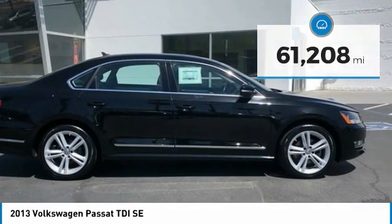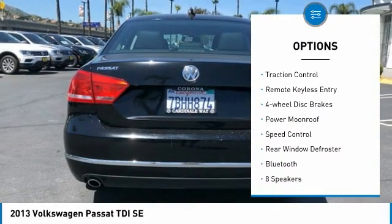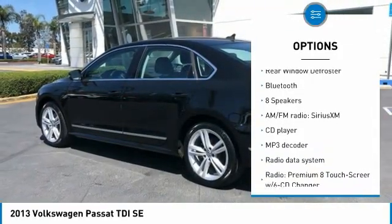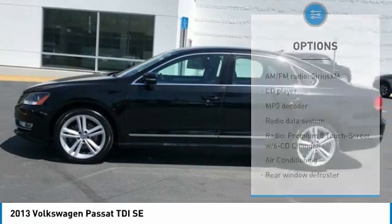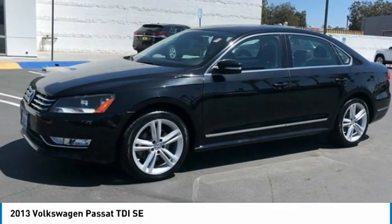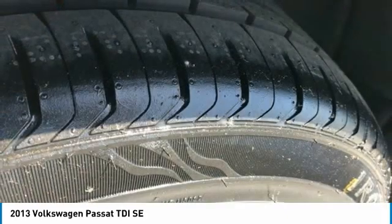Here are some of this vehicle's great options: electronic stability control, alloy wheels, brake assist, traction control, remote keyless entry, four-wheel disc brakes, power moonroof, speed control, rear window defroster, Bluetooth. Is love at first sight really possible? Let us know when you stop in.